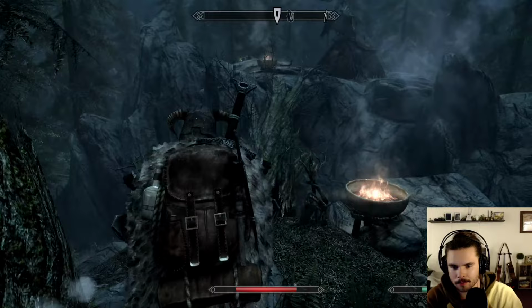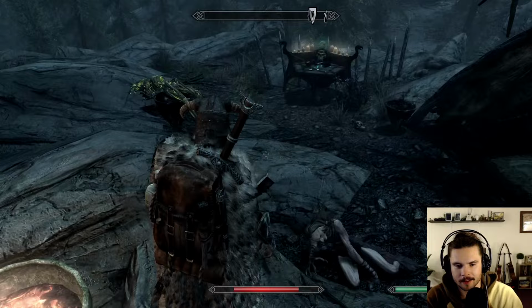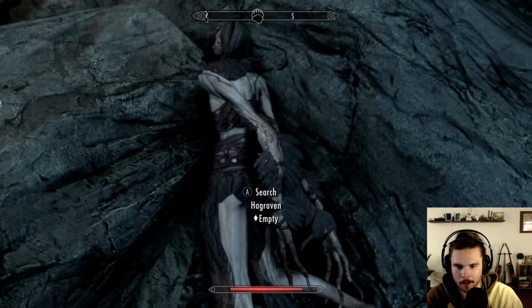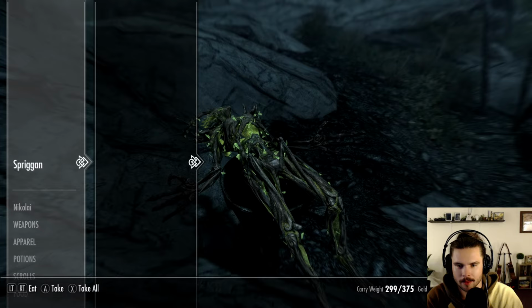Yeah, the hag ravens are creepy. They are part old lady and part crow monster. So they're fun, and we kind of hate them.